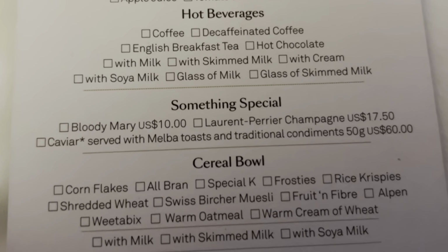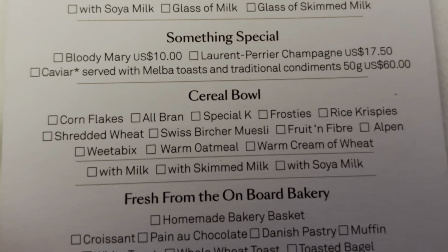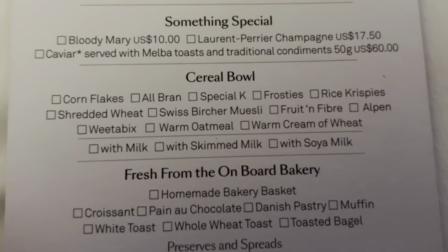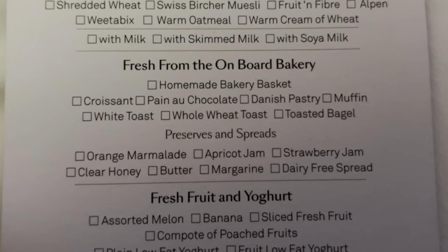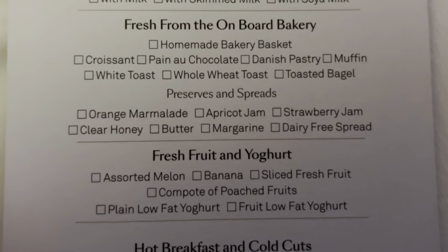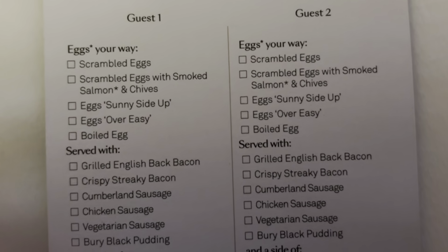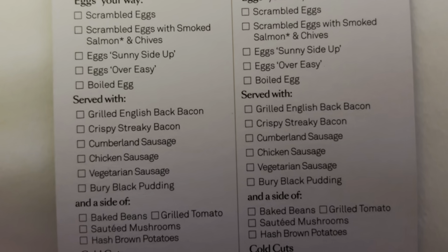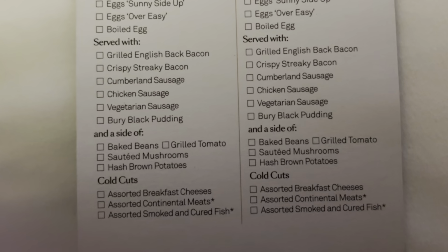Right, we've got all our juices, hot beverage, thank God. Oh, something special. Okay, we're going to pay a little bit extra for those. Cereal bowls. The onboard bakery. Oh, some of this sounds great. Fresh fruit, yogurt. Well, you know me, my loves, I am so into my health. Look, the hot breakfast items. Oh, my God. And it says guest one, guest two. Could I be two people? I think I could. What the hell am I going to have? What would you have? Don't let me down, Cunard.